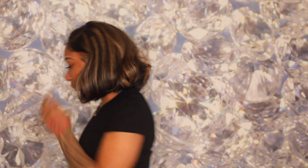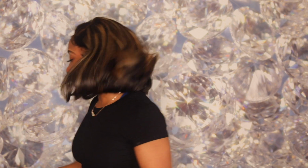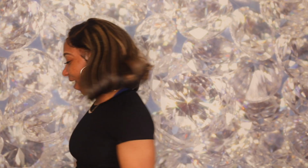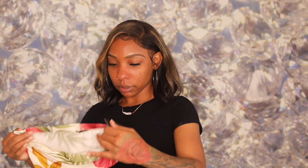Bathing suit number 2. It's a three-piece set that I purchased, and it is called Vixen on Vacation. So yes, eventually, you guys, I need to go to Puerto Rico. Forget all that. Let's go to Puerto Rico. Forget Miami. I go to Miami so many times, I want to do something else. Puerto Rico, wherever, you know what I'm saying? Overseas somewhere. So this is the top.